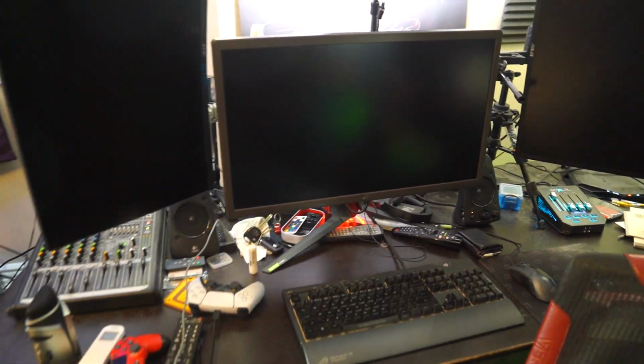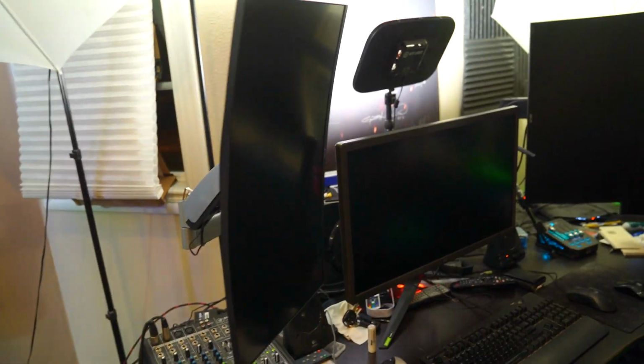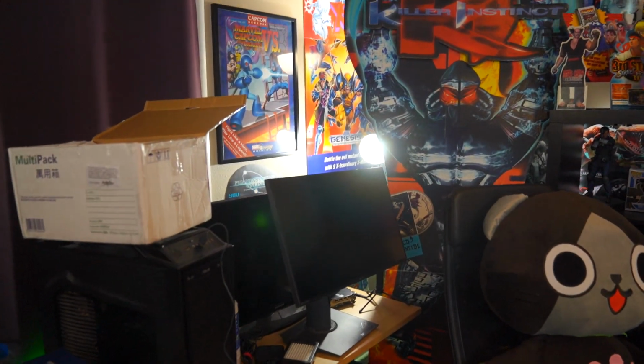forward. But yeah, there's the Go XLR and monitor, and this monitor's curved because I have a huge reflection coming from my back highlight of this light back here. That usually happens, and I got a curved monitor to fix that, and lo and behold, it actually worked.